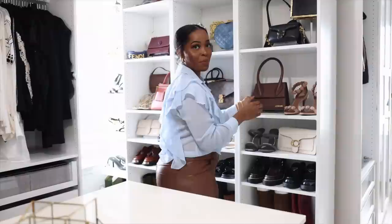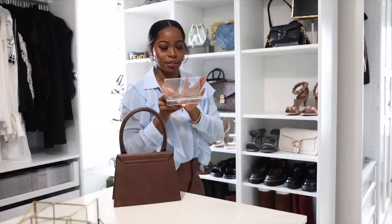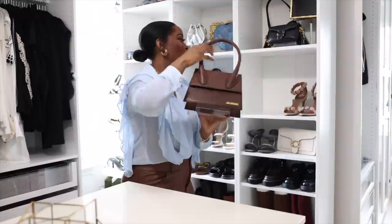To display my bags, I believe I showed you all some of these in my last video. I'm using these acrylic bag stands, some that look like this. So for my larger bags, I decided to display them on these acrylic stands.